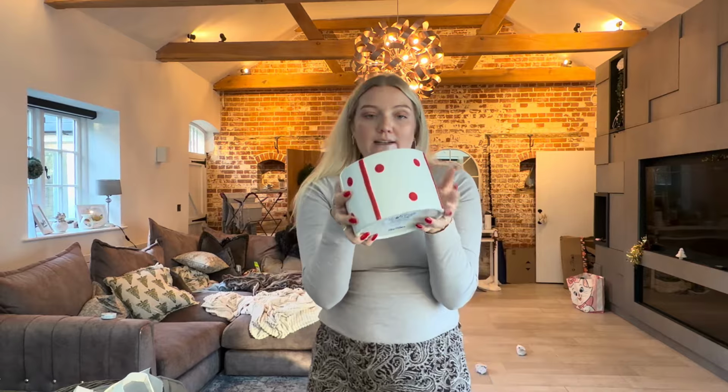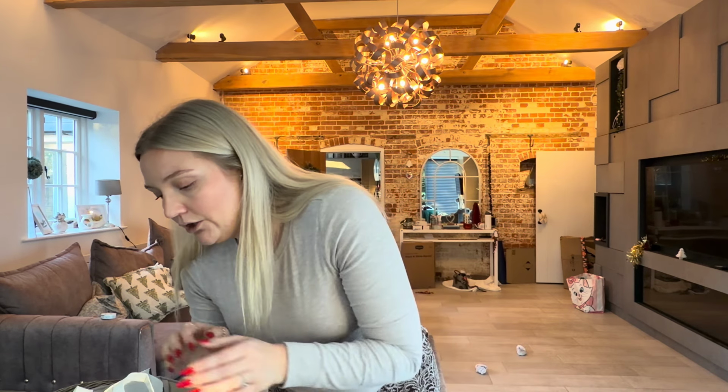I think I spent like £113, which this big candle was $24.99. Which, in terms of big candles, I don't think is too bad. So yeah, I did spend a little bit, but you know, it is what it is.